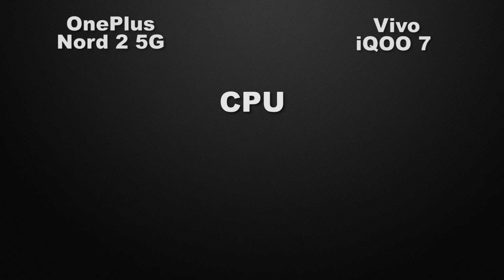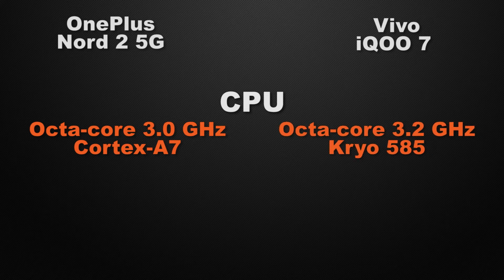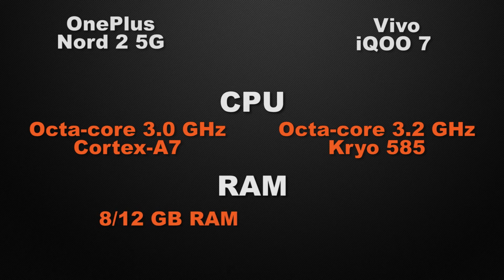Let's talk about the clock speed of the devices. Nord 2 can clock at 3.0 GHz based on an octa-core Cortex chipset, whereas iQOO 7 can clock at 3.2 GHz based on an octa-core Kryo chipset. So the winner here is iQOO 7 because it has a faster clock speed. And about the RAM variants, Nord 2 has two options, 8 and 12 GB, whereas iQOO 7 has two options, 8 and 12 GB. So clearly it's a tie because both devices have the same RAM capacity.